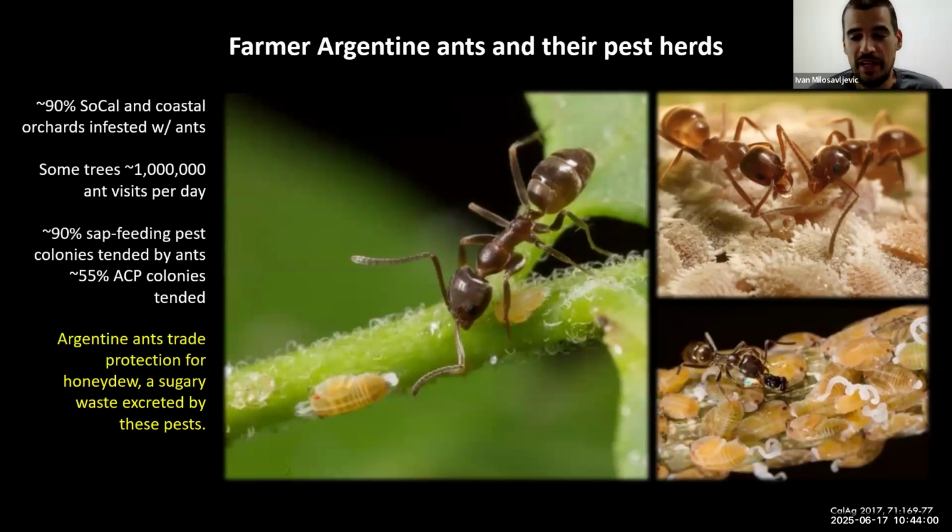And they have formed, as we call them, these food for protection mutualism with these sap-sucking pests that we have in citrus. So we have mealybugs, we have brown soft scales, we have other scales, we have as well the Asian citrus psyllid that has recently, or not recently, almost 2 decades ago, invaded our California. But we have these, as we call them, sap-sucking pests, or these honeydew producing hemipterans.